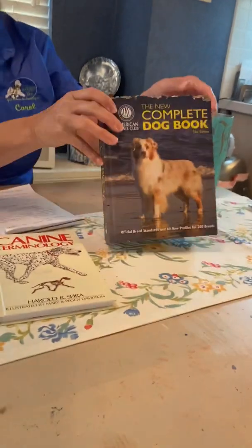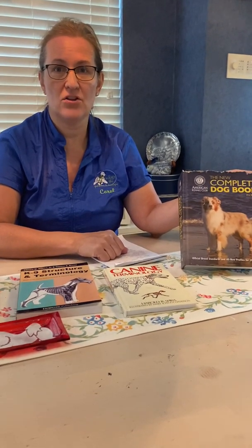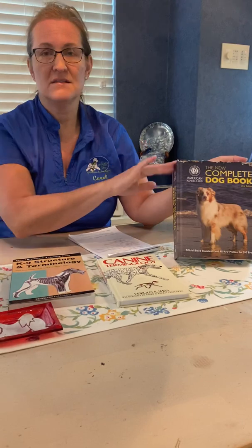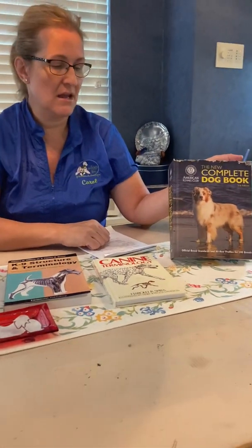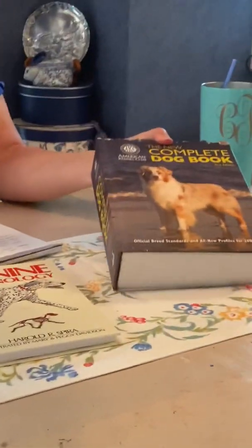So you want to learn about grooming show dogs. So the first thing, I think the most important thing to say, is you need to learn the breed standard. With that in mind, you would want to purchase the book, the New Complete Dog Book, and start reading about the different breeds. I would probably say choose 1 or 2 breeds that you want to start learning about. This is where it all begins, in the AKC New Complete Dog Book. So purchase that, start reading through it.